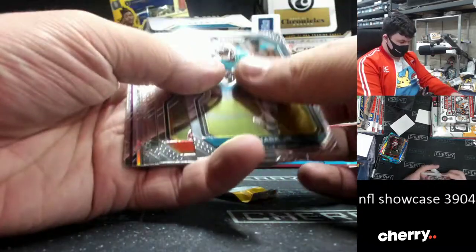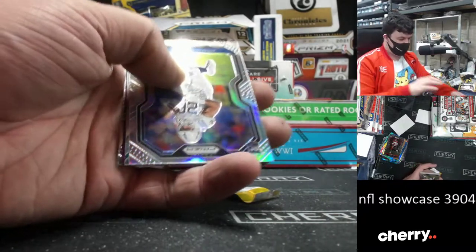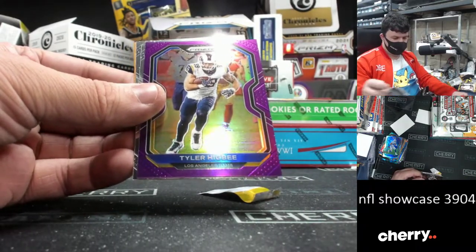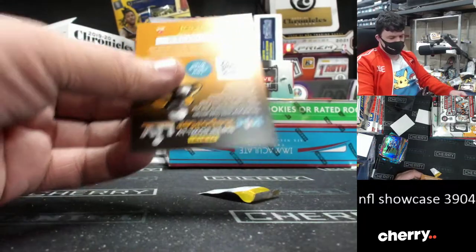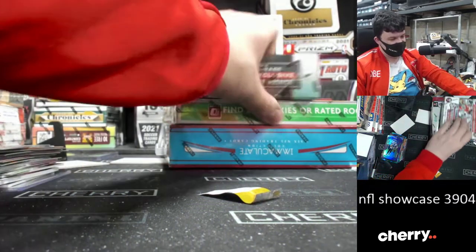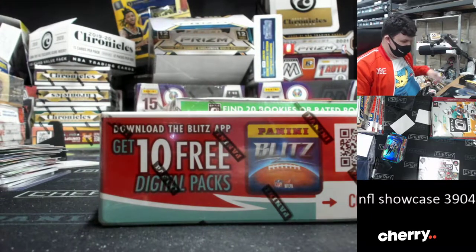DJ Chark. Matthews, Elliott, Keys, Gurley. Silver rookie, Jonathan Taylor. A emergent LaVisca Chenault, a purple Tyler Higbee. I've never had a pack layout like this before. Chase Claypool, LaVisca Chenault Jr. Purples, of course, numbered, I believe, to 125. 006 of 125, Tyler Higbee for the Rams. Up next, contenders. Looking for a fair few autos in this one.